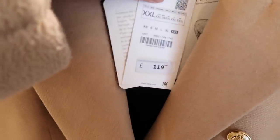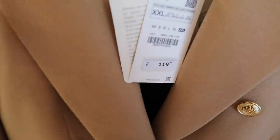This is very Holland Cooper-esque. I think this is the same wool brand that H&M use. Not a bad price for a wool coat.